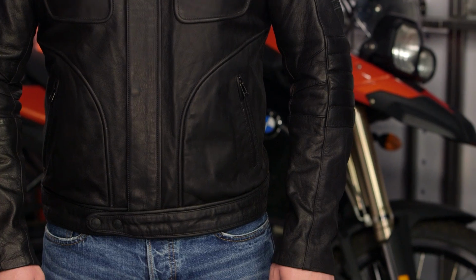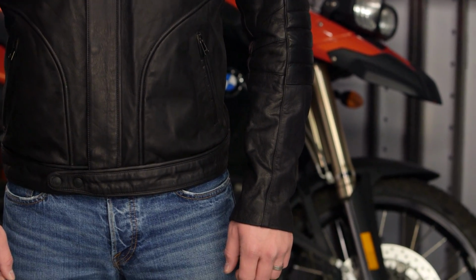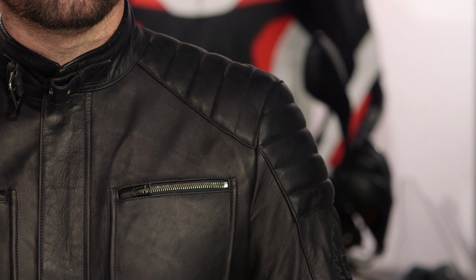What I also love about this jacket, besides the fact that High-Vis Brian's making it look so good, is that this jacket is going to take D30 CE Level 1 armor. And that's D30 T5 Evo armor, which is low profile enough not to throw the line of the jacket off, but it's beefy enough to be flexible, to be molecular, give you that next generation of protection and live within the jacket, elbows as well as shoulders. You can upgrade the back and add a back protector as well.